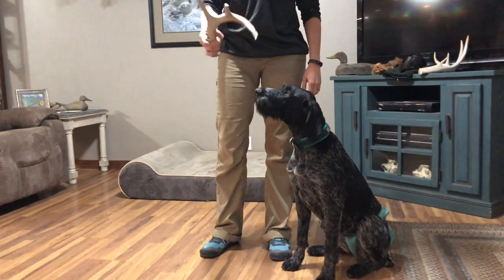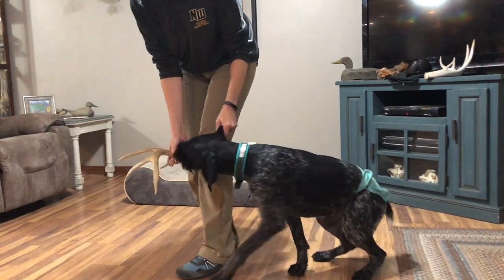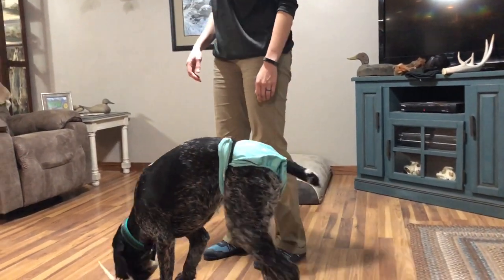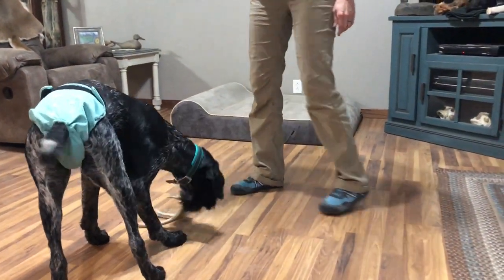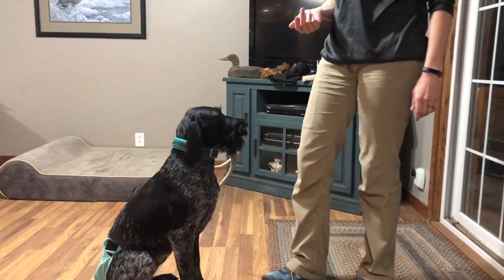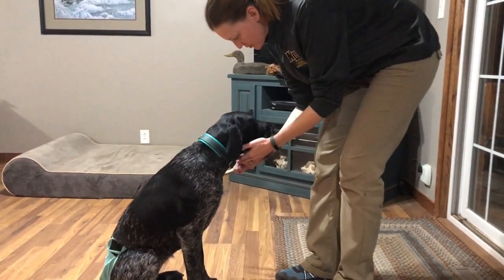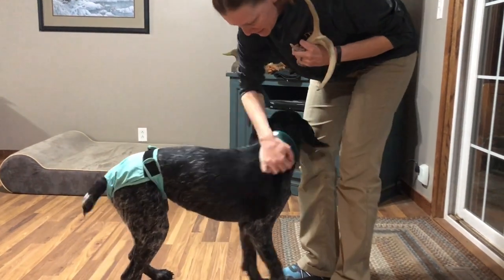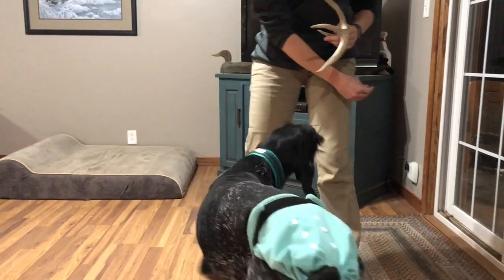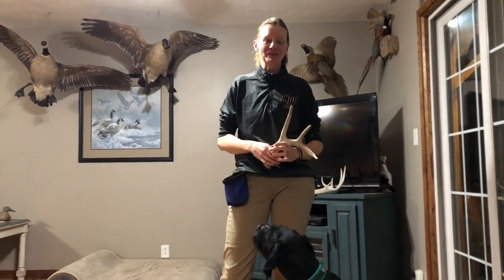Ready? So I've picked just a small to medium sized shed here. Fetch. Good. It is a lot harder for them to grip, but I'm not gonna correct her for that. She was trying to do the right thing. Good girl. Drop. Good. Oh, I just realized I forgot my cheese. Liesel, come here. And we're back, fully prepared to dog train this time.